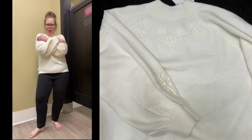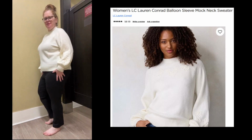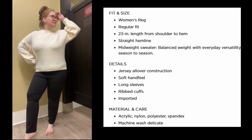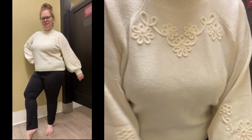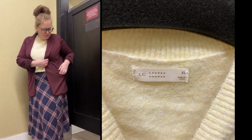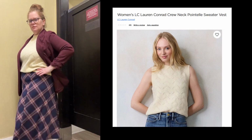This sweater was so, so soft. Very soft. I love the sleeve detail, that bell sleeve. And again, just kind of being a little sassy. Now this skirt, as you'll see, I have a couple different outfits. I wanted to see how many I could create with that blazer. This is the same blazer I had on before, and it didn't look like there were actual pockets. The sweater underneath is more of a yellowish color, cream yellowish.